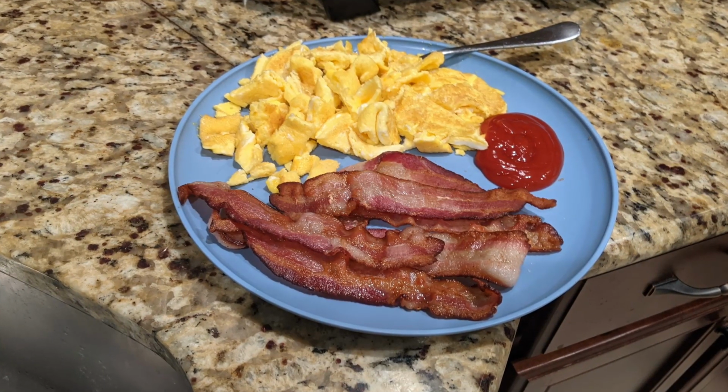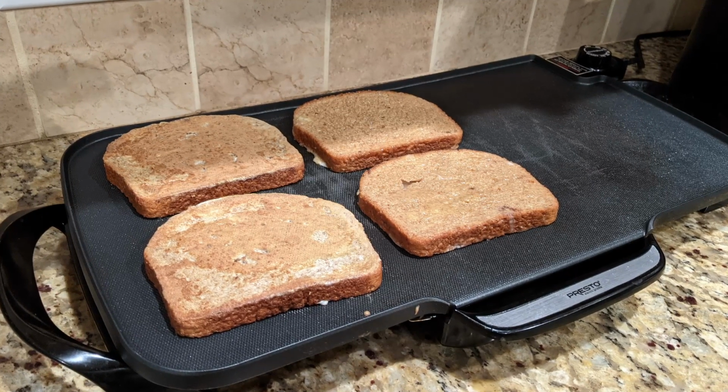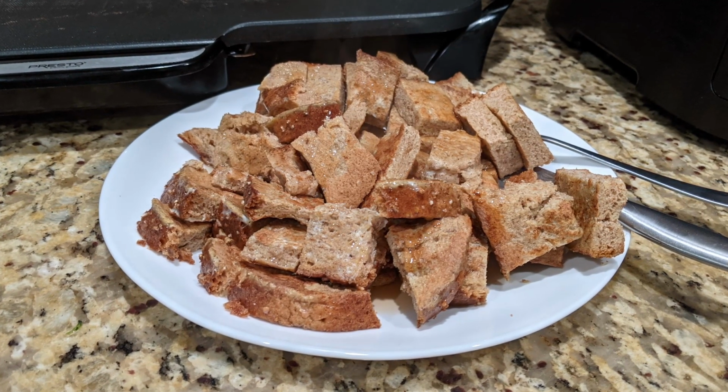Yes, I do own a standard grill. However, I've found myself using this a lot more because it's so much easier to clean afterwards. So all I need to do is unplug it, put it in my sink, wipe it down a little bit, and I am good to go. No more long cleanup processes after using it.